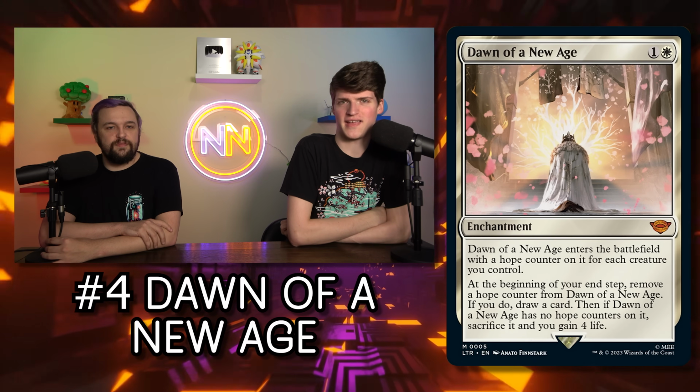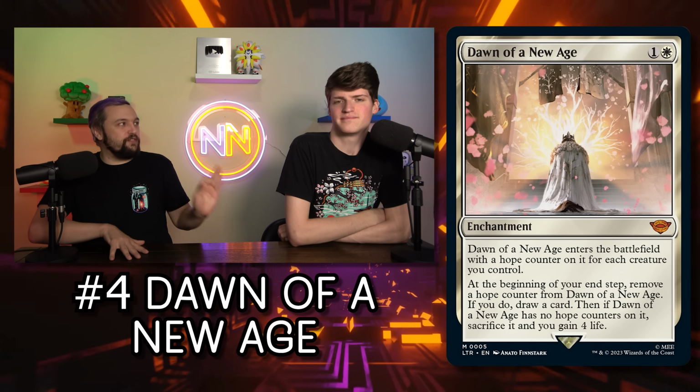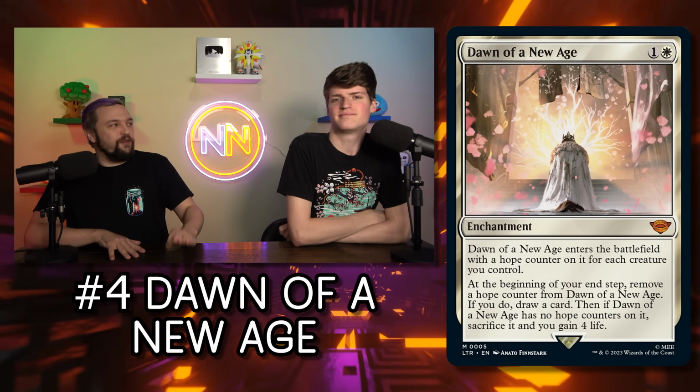Turn 2, turn 3, this doesn't really do anything. You might cantrip or divination or something, but you kind of have to set up a board, right? You can't just play it and win the game. Yes, so it does require something of you. Very, very well-designed card because, like you said, it's not broken in every single situation, but it's very, very good in a lot of them. Yeah, most of the time, it's going to be really good.